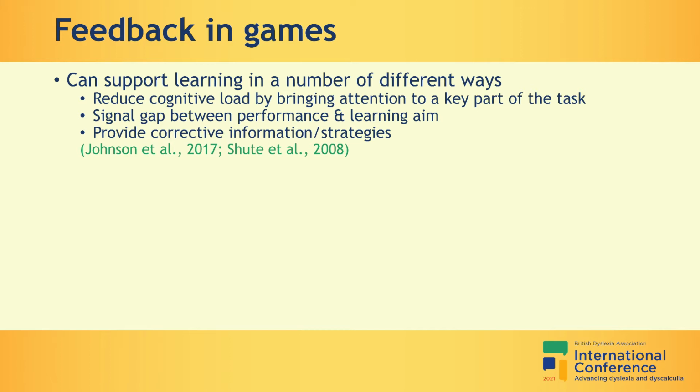It can reduce cognitive load by bringing attention to key parts of the task. It can signal to a learner that there is a gap between their performance and the learning aim. And importantly, it can provide corrective information so that the learner can correct their strategy and progress in their learning.